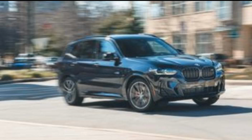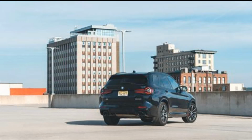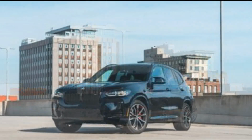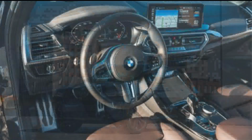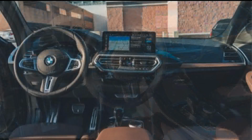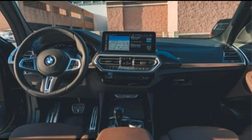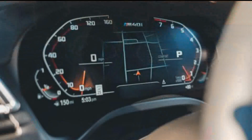The X3 is BMW's best-selling vehicle, hot off a mid-cycle refresh for the 2022 model year. The venerable small luxury SUV is plenty sporty and fun to drive. And it offers reasonable storage and fuel economy as a 5-seater, 2-row vehicle. The X3 sits between the compact X1 and the larger X5, which offers optional 3-row seating.